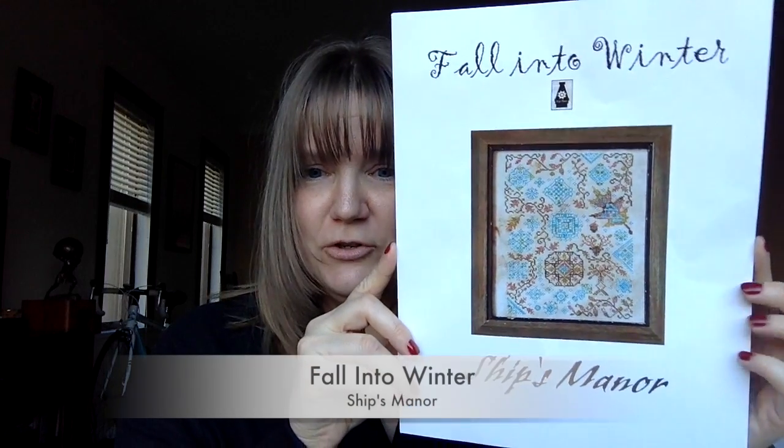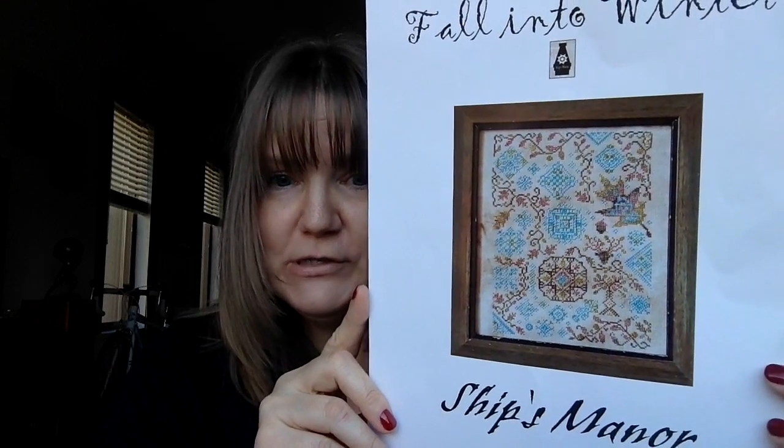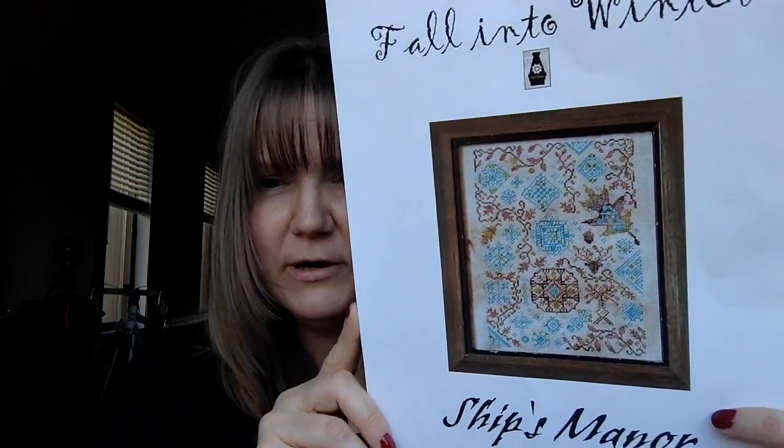Then my last start, which I think a lot of you are excited about and waiting for, because almost everybody commented about how they couldn't wait to see the progress on this, and that is my Fall into Winter by Ship's Manor. Ugh. Now, I said that I was going to start this on November 1st, and I waited until last Sunday evening to start it. I am using the Call for Colors, the Call for Fabric, which is 32 count linen called Mummy's Wrap. And this is where we're at.